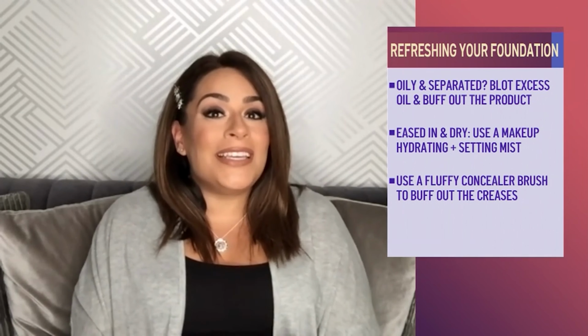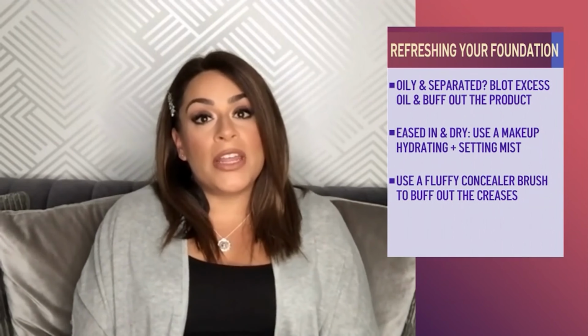And then if it's eased into your wrinkles and it's become dry and cakey, then you need hydration. So a makeup hydrating and setting mist should do the trick. Evenly spray your face, holding the bottle 8 to 10 inches from your face. And then while the makeup is still damp, you want to take a fluffy concealer brush to buff out those creases.